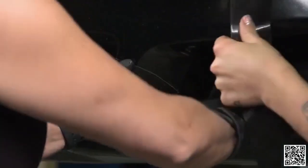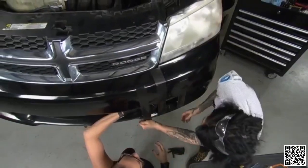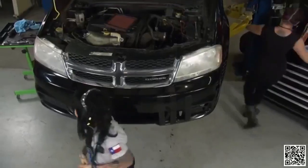And then we just use some Gorilla Tape to hold the bumper into shape. We've got to let it sit there for at least 30 minutes. Yeah, although I'm pretty sure it's going to be way longer than 30 minutes because we got a lot more. So now, as our bumper is drying, I don't know if it has anything else to do with my time.